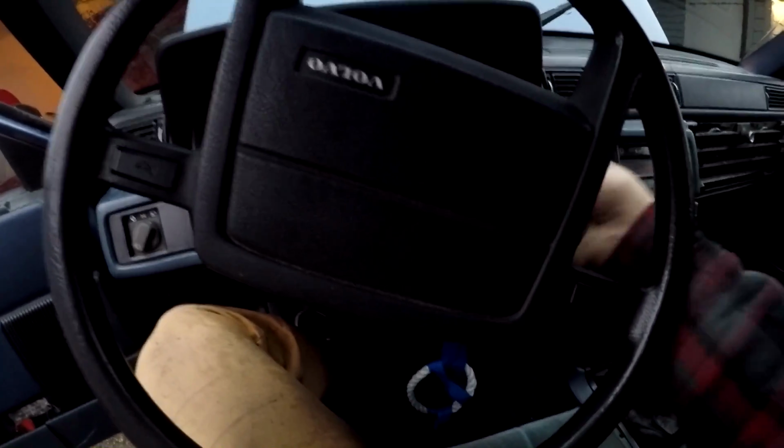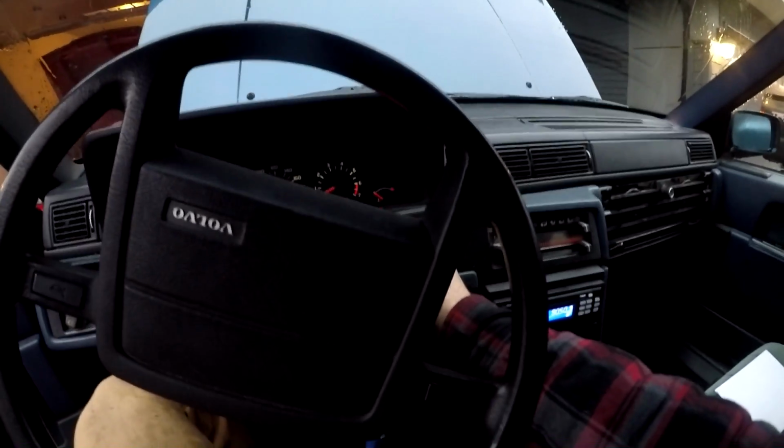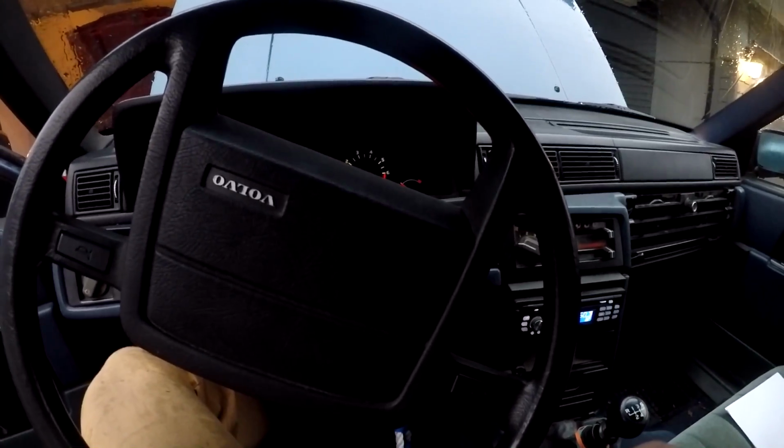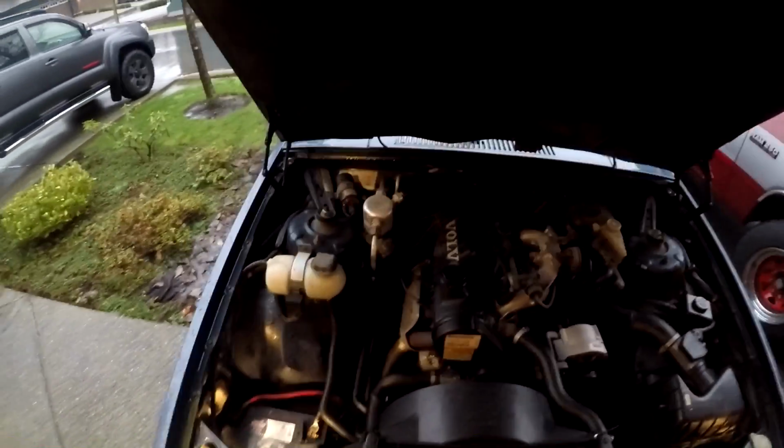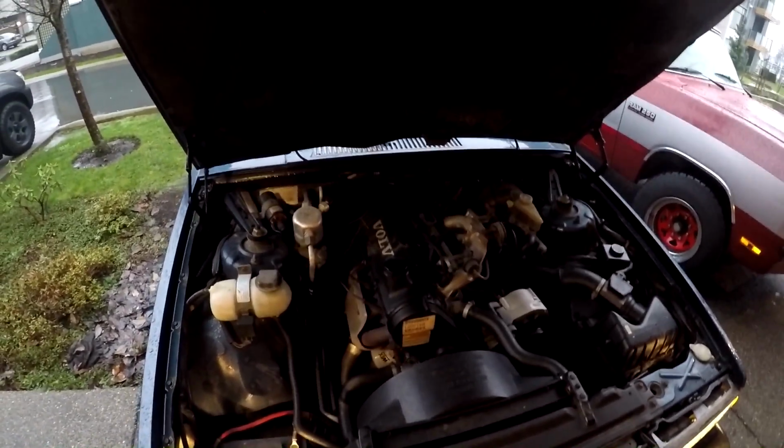I may as well start it up for you guys here. Yeah, sorry guys, another boring video of a stock Volvo. I know. But I figured I'd show you guys this car because it's kind of interesting. So as you can see, it starts right up. It seems pretty healthy. I mean, the motor runs fine. It doesn't seem like it has any piston slap. That's actually a really healthy running red block, to be honest. No piston slap, which is kind of cool.